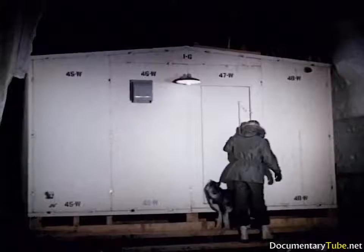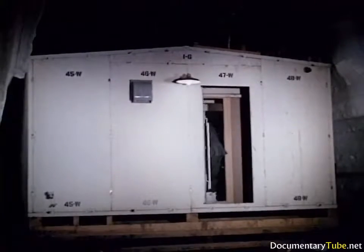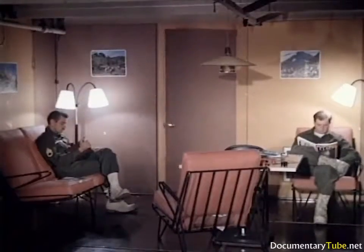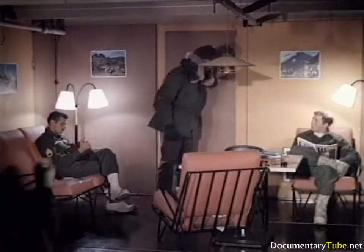Except for the fact that they have no windows, the men of Camp Century live exactly as do other soldiers. Their quarters are modern, spacious, comfortable, and are not lacking in any detail.